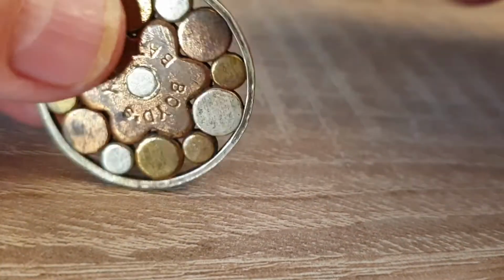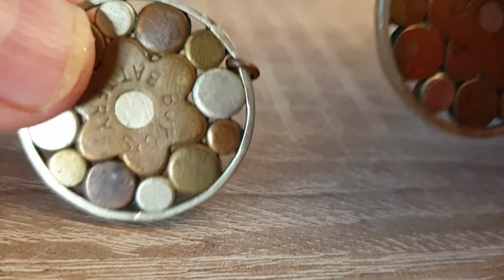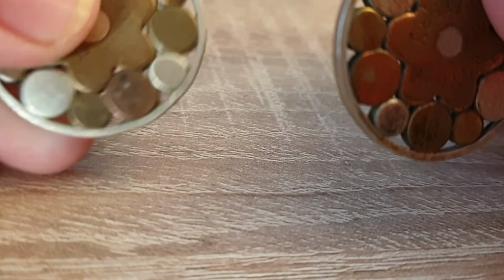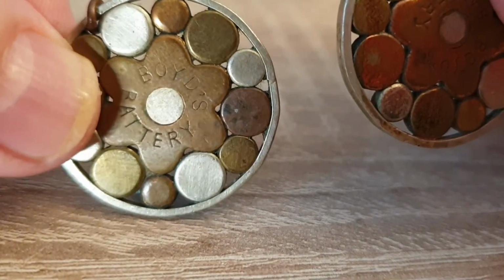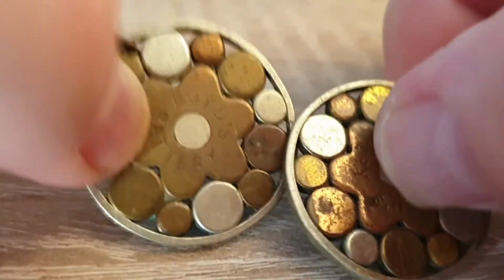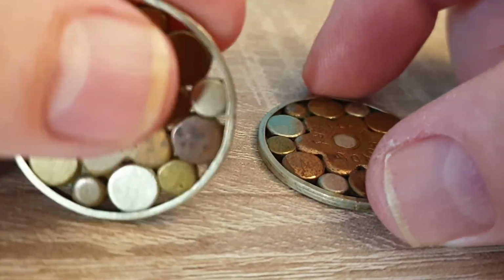So if you want to get something like this, check out eBay and other places. And you'll find a few of these. And as I said, they run anywhere, depending on the condition, from about $60 to $150. And there are other types, Richardson batteries, as I mentioned. I can't think of the other ones, but you can look up medical batteries or Boyd's batteries, and you'll see different manufacturers.